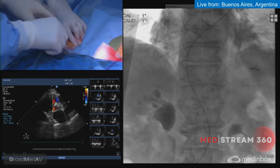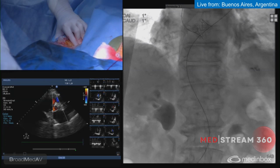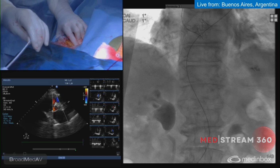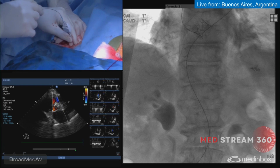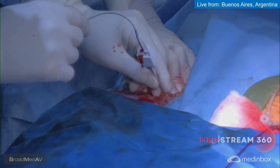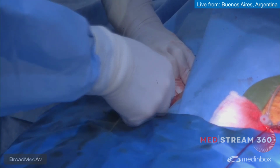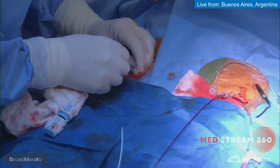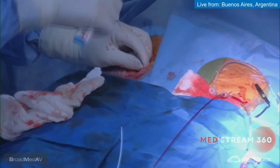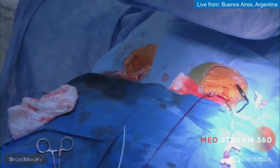Why I leave the 6 French sheath is to be sure I can cross the suture with the 8 French introducer sheath of the Angio-Seal, and not destroy the previous suture. Okay, I have backflow here, and here I'm sure I am in. Now I pull everything out. So for sure, everything is closed. We are going to test to be sure everything is okay.